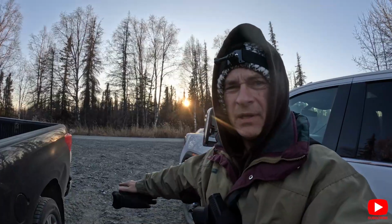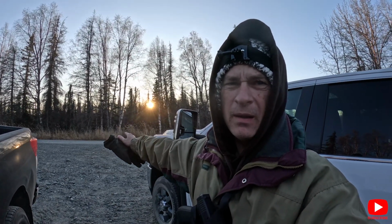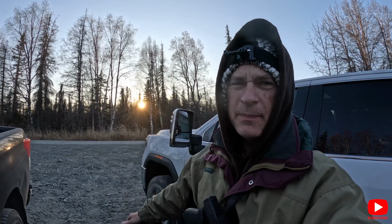Made it back to the parking spot. I'm all bundled up, but you can see the sun right there behind me. That's all the higher it gets, and it's pushing 5 o'clock, so the sun's about ready to set up here in Petersville. So let's get out to the cabin before it gets too dark.